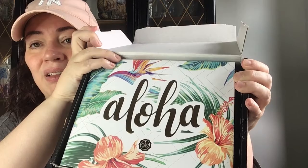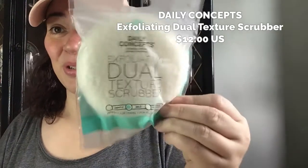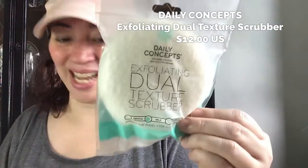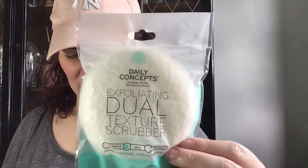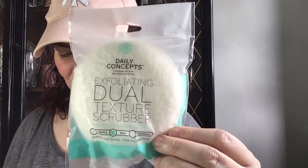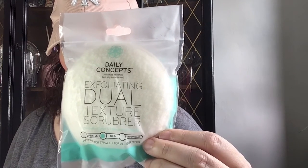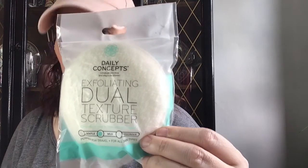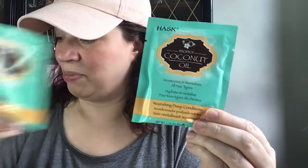The box reads Aloha. The first thing in here is from Daily Concepts, their exfoliating dual texture scrubber. So this is for the body, it's for skincare, which I absolutely adore. This body scrubber is perfect for even the most sensitive skin to buff away dead skin cells and dirt. Plus, its shape covers more surface area to get more cleaning done in half the time. And this little baby sells for $12 US. They gave me two of these, perfect for me because definitely needed for the summertime.